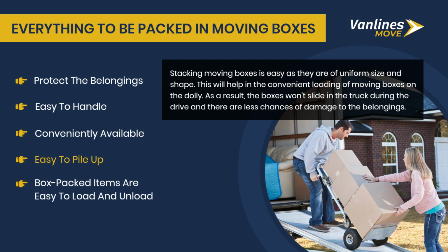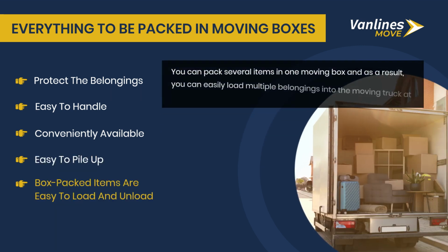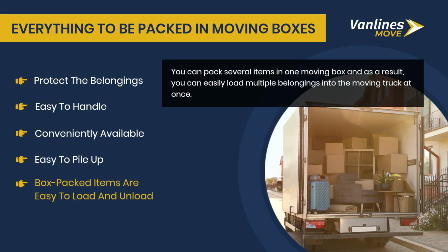Easy to pile up. Stacking moving boxes is easy as they are of uniform size and shape. This will help in the convenient loading of moving boxes on the dolly. As a result, the boxes won't slide in the truck during the drive and there are fewer chances of damage to the belongings. Box-packed items are easy to load and unload.